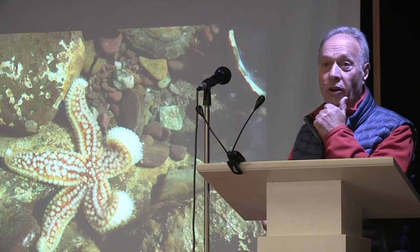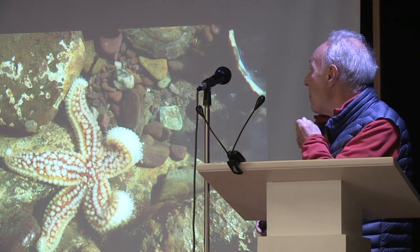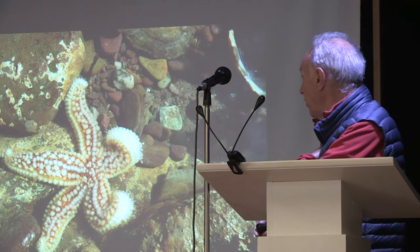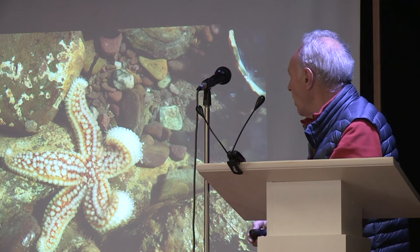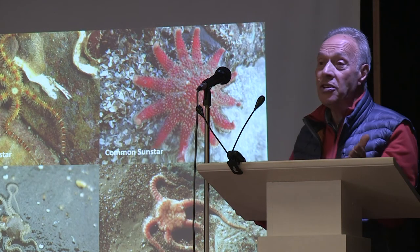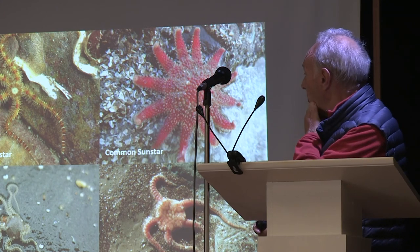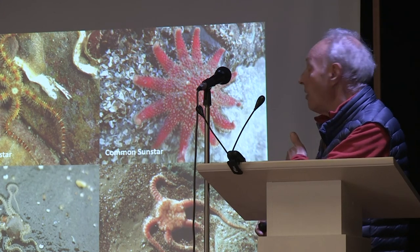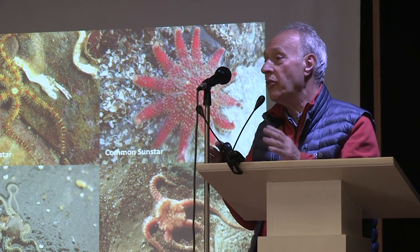A lot of people are shocked that we have starfish on Somerset's coast. But they are there. This is the common starfish, which can be plate-sized, quite a big creature. We also have lots of other starfish. One of my pictures that Harry pinched. So common brittle star, common sand star, small brittle star, serpent star. They're all out there in their dozens and quite easy to find once you know how to look.